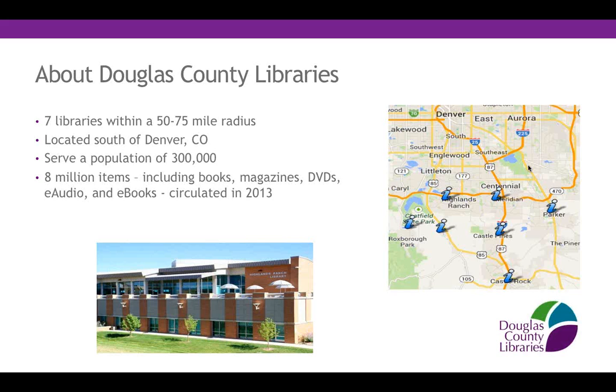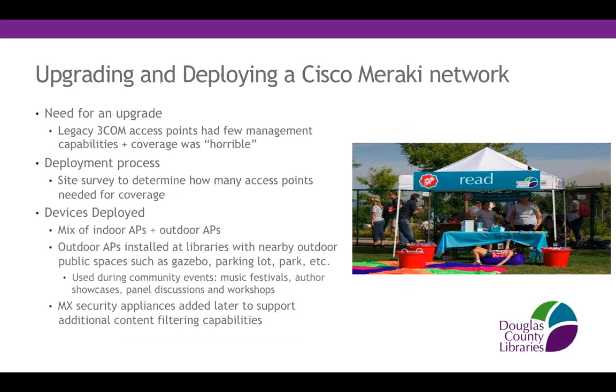Our current deployment right now consists of a variety of different things. But prior to moving to Meraki for our wireless network, we had a legacy 3Com system, and it was an 802.11a access point. It was so old, we did not even have the ability to manage the access point in a way like we do today with the Meraki, and the coverage was horrible.